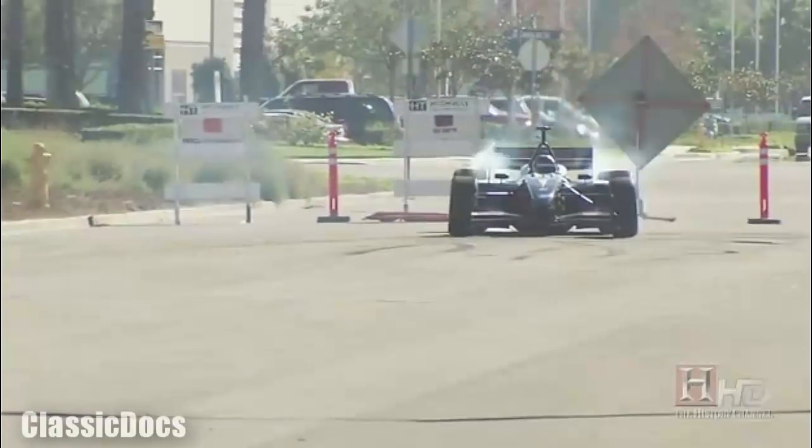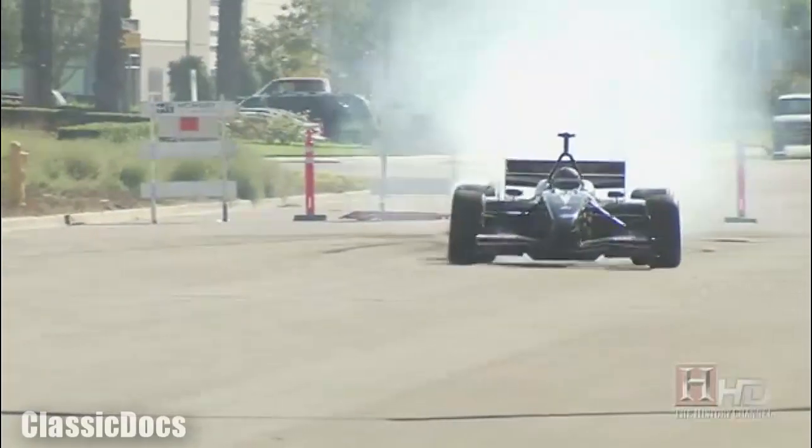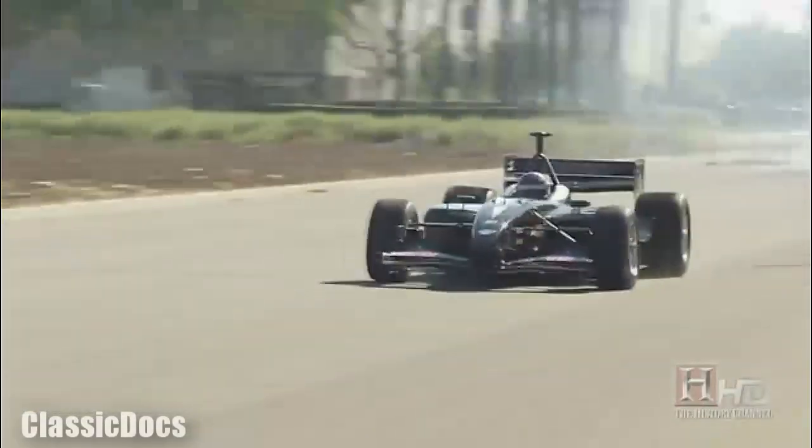They make about 3,400 pounds of downforce. What that means is the car could drive upside down and hold itself to the ceiling because it makes so much downforce. A champ car will go from 0 to 100 in 2.6 seconds and then back to 0 in the same amount of time. So basically you can go from 0 to 100 to 0 in about 4 seconds.